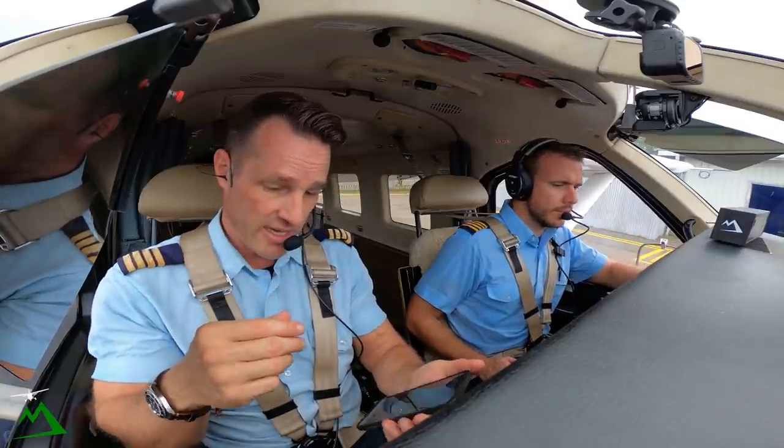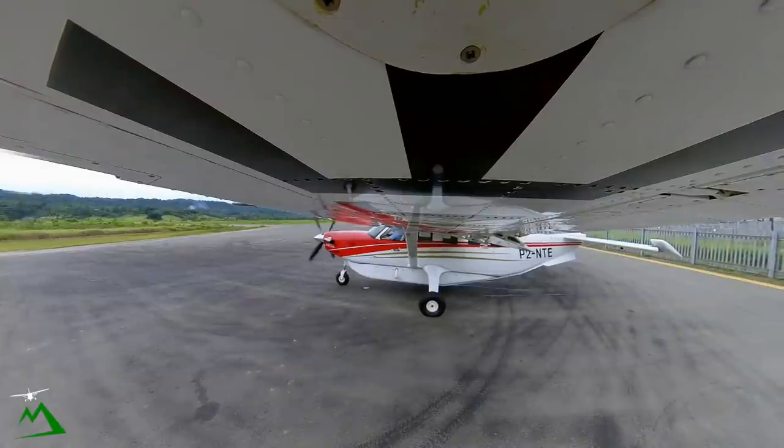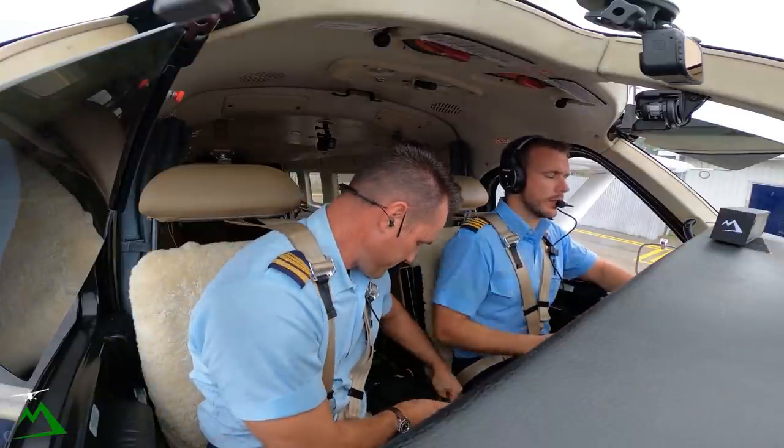Especially because it's Brad's first time landing out there, I don't really want to have to be working weather in the pattern. And the circuit, because it's a pretty tight circuit, is just one more thing to add to his workload that I don't want him to have to deal with.